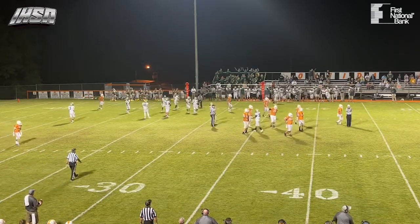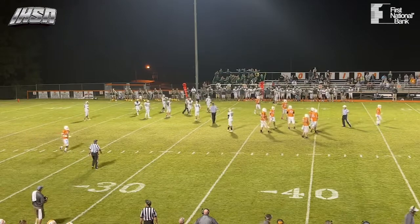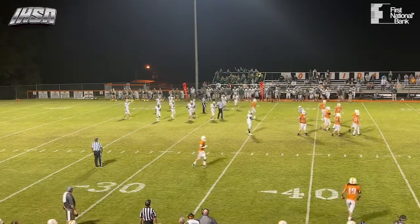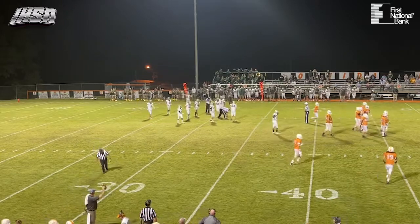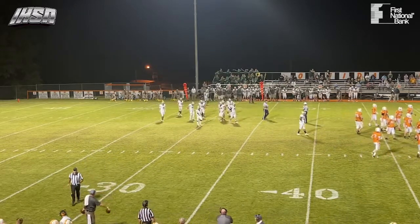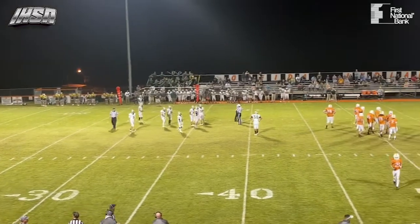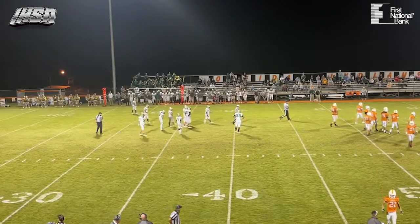It's going to be a hold. It's a hold against the Indians. And you know who got held? Yeah, number 54. Yeah, we can't block him. I believe all he's doing is taking a sidestep and going right in between the guard and the tackle, and we're whiffing on him. That's going to push it back to the 48-yard line for a second down.